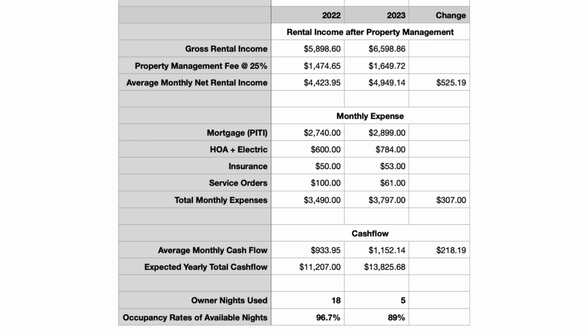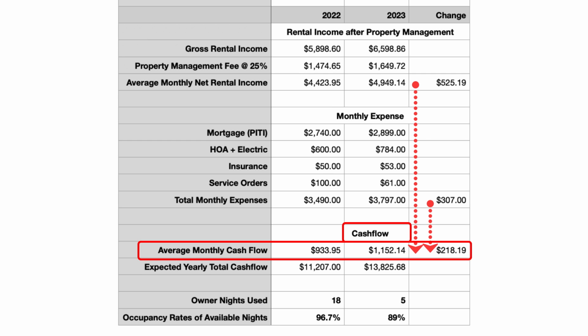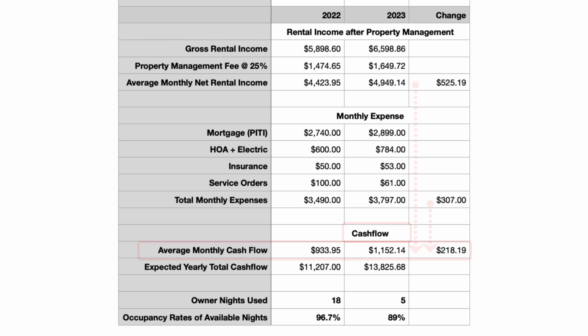So to calculate the average cash flow per month, we simply subtract the total monthly expenses from the average net rental income, and you'll see that the average monthly cash flow increased from $933 in 2022 to over $1,100 in 2023. At the bottom of the graph, I posted the occupancy rate comparison for the 2 years. In 2022, I had an incredible occupancy rate of over 96%. So far in 2023, I've been able to maintain a still impressive 89% occupancy rate.